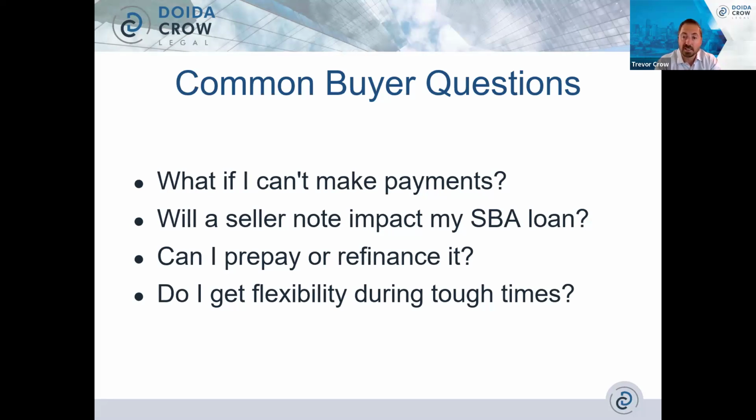Can I prepay or refinance it? Usually that's permitted, not an issue. And do I get flexibility during tough times? Again, that's all negotiated, and whether you can put that in the note or not.